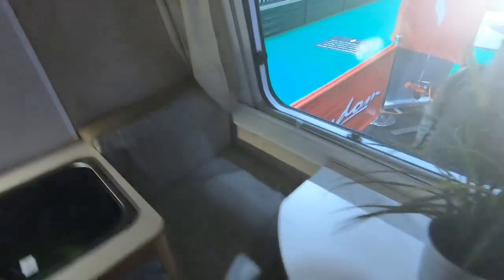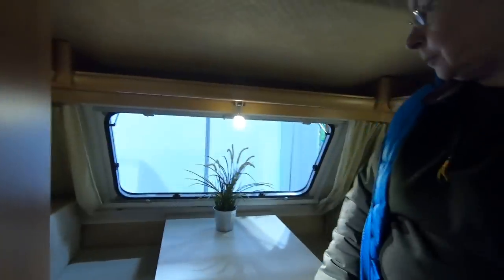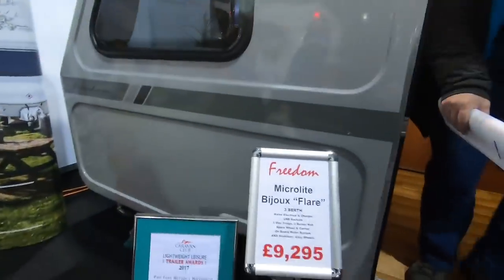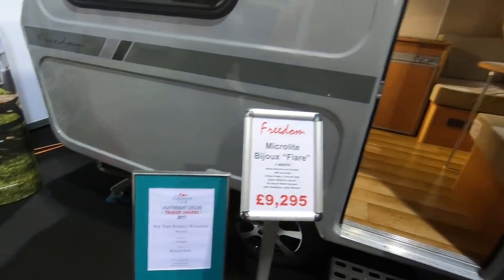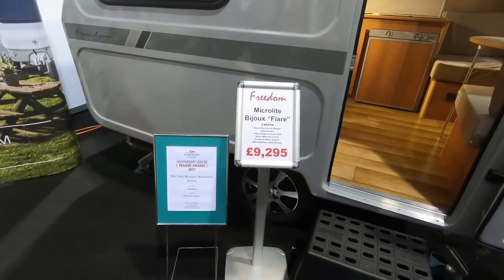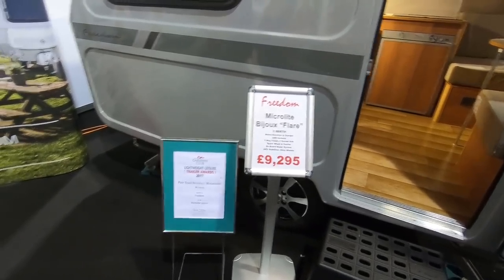Well, I think so. You've got a little dinette there, haven't you? It seems all low down. It's small. It's called Bijou. Different though, isn't it? No bathroom. So, winner of the lightweight leisure trailer awards, pop tops without washroom winner.